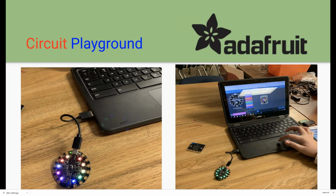In order to get the MicroBits and the Adafruit Flora, I've written many grants. I enjoy writing grants because it's quite an accomplishment when you get a grant and get this great equipment that you could purchase. So I was able to get a classroom set of MicroBits. They're probably about $14 a piece, but for a whole class, probably about $350. And the Adafruit Flora run around the same pricing as well. So once you get a set, you're good to go.